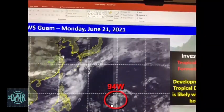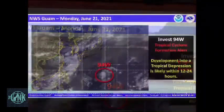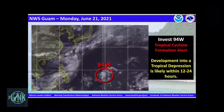The next slide, this is the Joint Typhoon Warning Center graphic. Again, tropical cyclone formation alert that was issued earlier this morning. And the TCFA means a development into a tropical depression is likely within 12 to 24 hours.